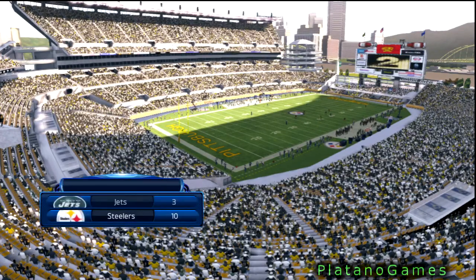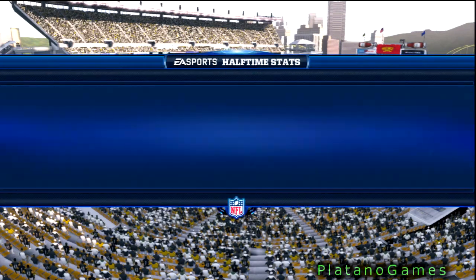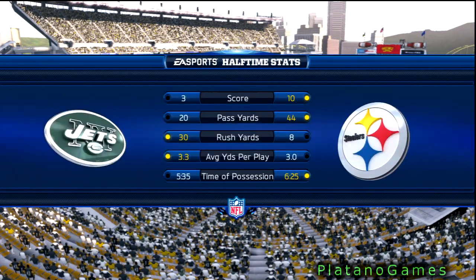We're back here now in this one where the Steelers are leading by 7. Phil, how about a little first half analysis? Nothing like a close NFL game. You can tell when you watch it. The teams are into it.